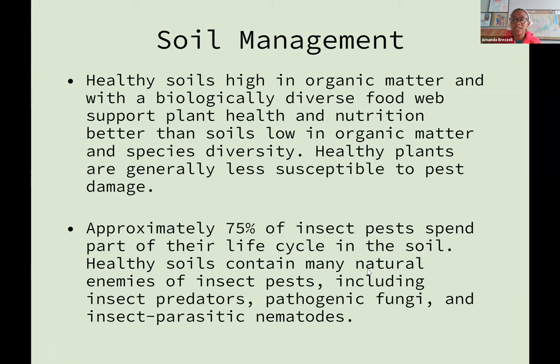Another thing to do is to keep your leaves. Leave your leaves on the ground after the season is over. Not only is it a home for your beneficial insects, but it also helps to rebuild your soil after you've grown in it all year long.